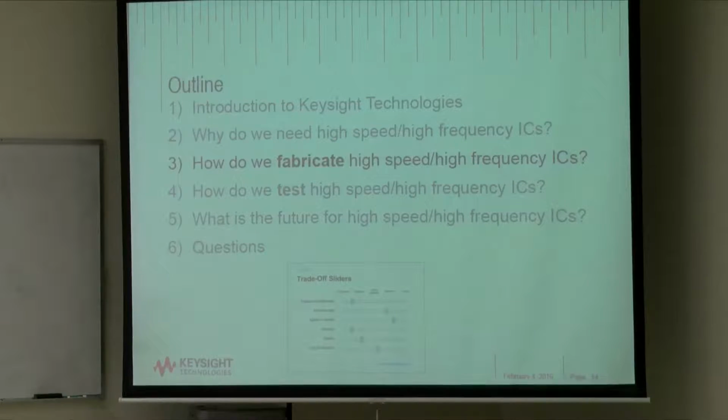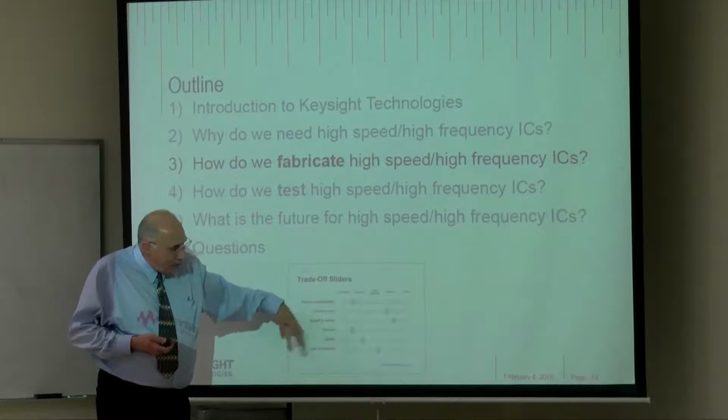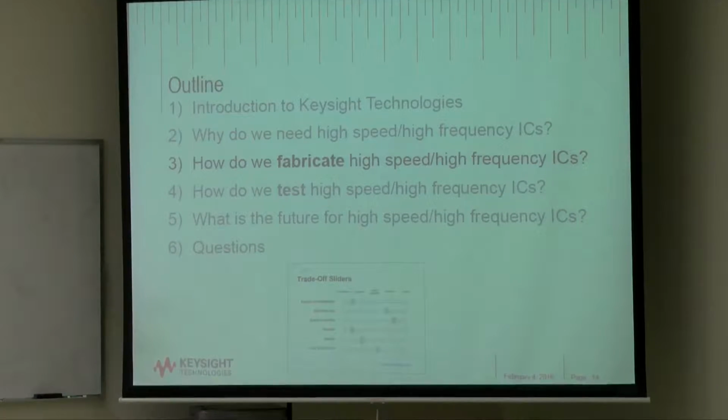Okay, so how do we fabricate these things? And what I'm going to try to do is use trade-offs as a way of trying to explain how we go about the fabrication steps.